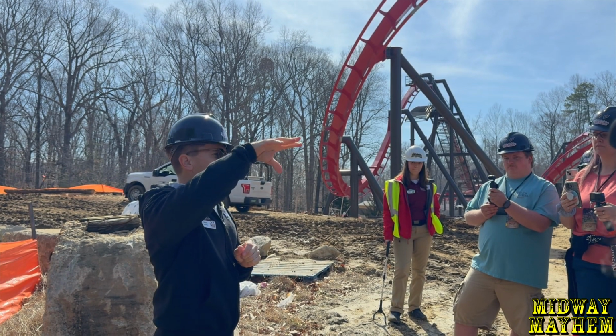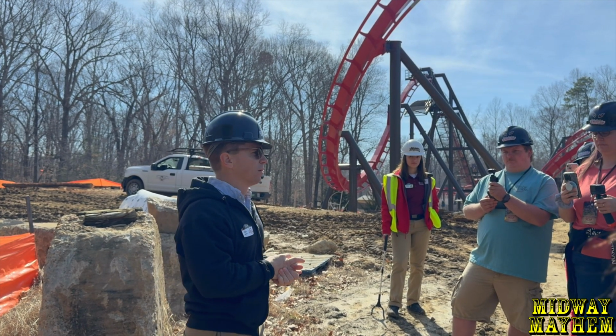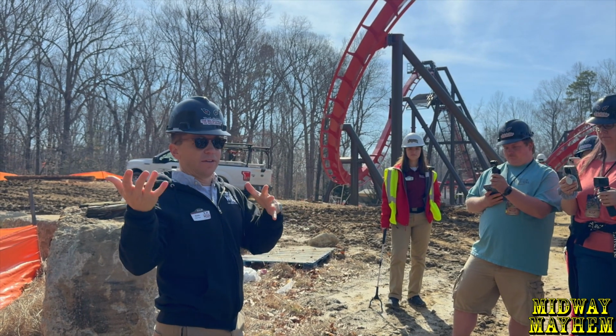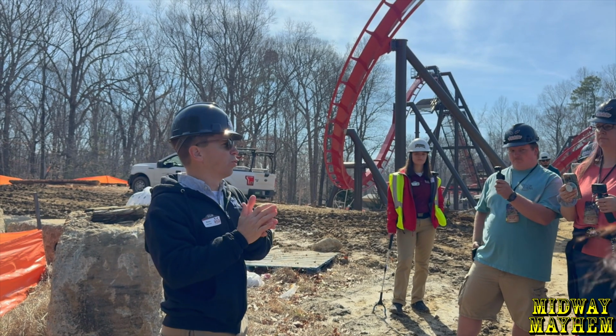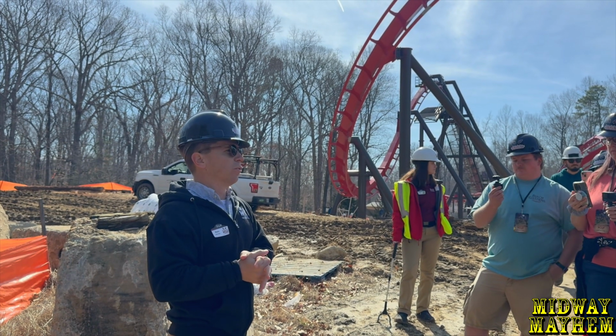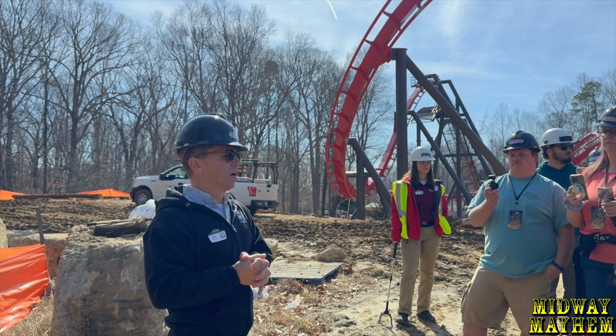In the ride photo building that we talked about at the beginning, we definitely have some retail presence there as well. But I mentioned to the other group, anticipate a spring opening. We'll dial that in over the next month or so.